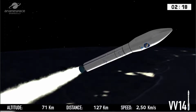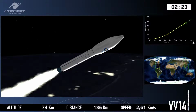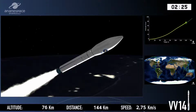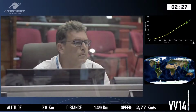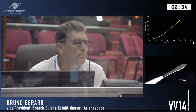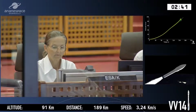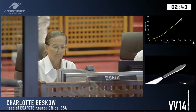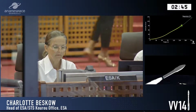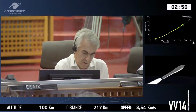And there's the beginning of the dog leg maneuver. The dog leg maneuver is taking us out towards the north because we've been flying rather like an aeroplane. When it takes off, it has to go on a certain trajectory because it comes off the launch pad, or the runway, of course. Then depending on which direction it's going in, it turns and flies in that direction, and that's what the dog leg is. We have turned towards the north, and he's telling us that everything is going normally.